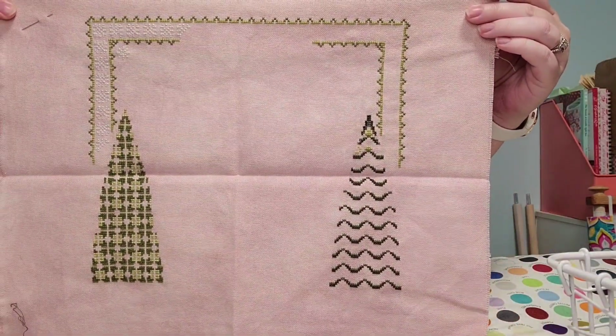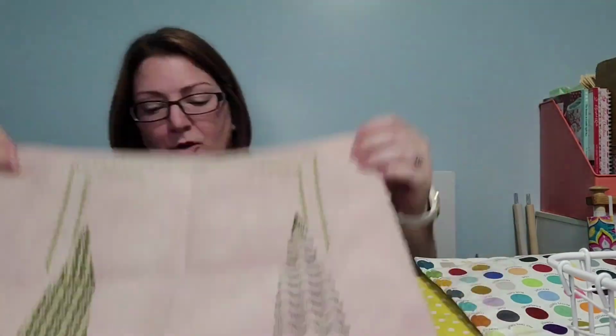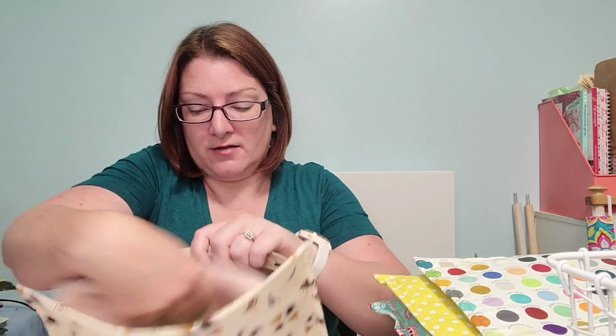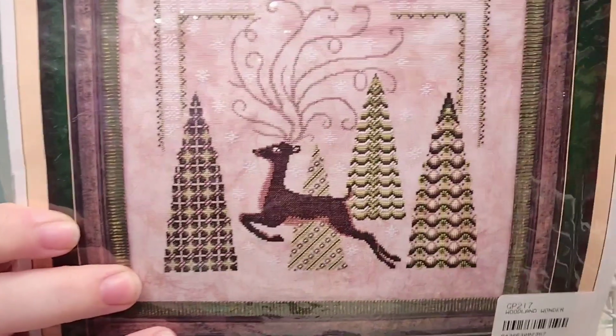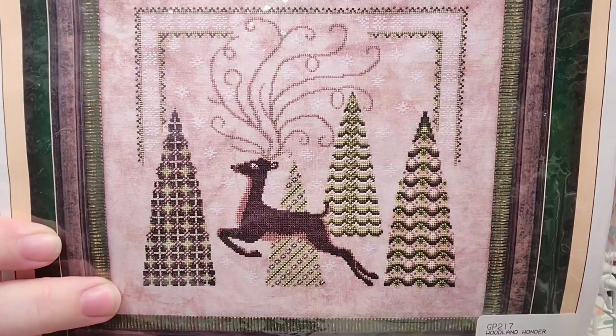But yeah, I got some work to do. My WIP goal for this one was to have this done by my birthday. So this one is also one of those that is coming out this month to be worked on. And really, you know, I think the trees are what is going to take the longest. And then counting on the antlers.